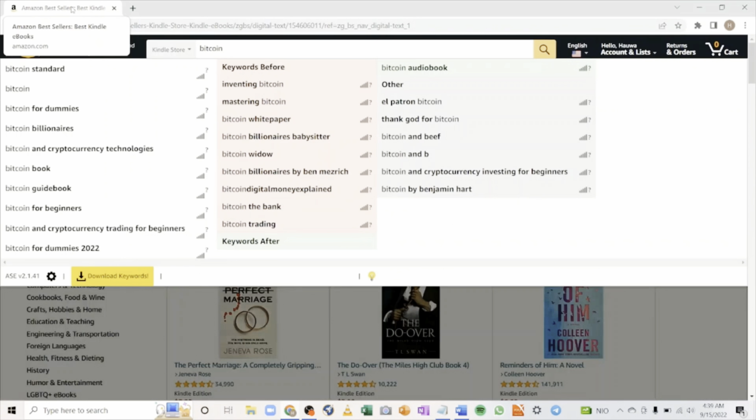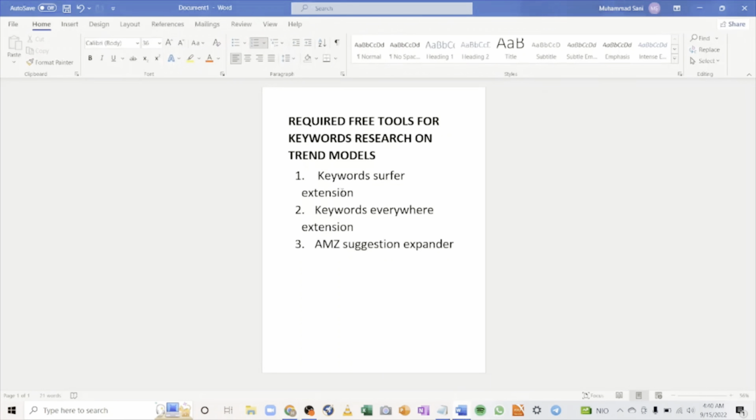This is because during the time that Russia and Ukraine were having constant war in their country, people were publishing books and making a lot of money, but Amazon suddenly started terminating accounts. So you have to make sure that the topic you choose to publish a book on should not be in any way related to those things. I hope you guys have learned how to search for keywords and how to use this keywords extension, these free tools, to search for keywords when publishing books on trending topics.